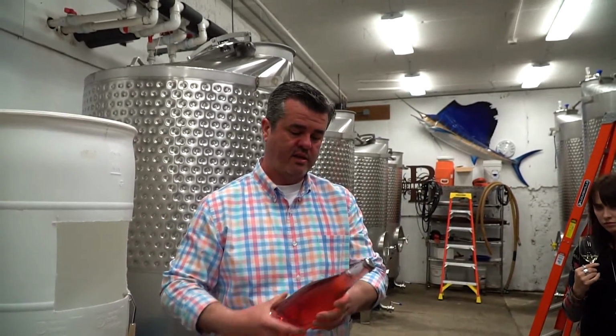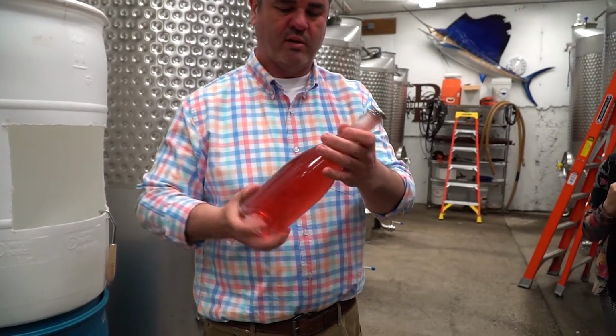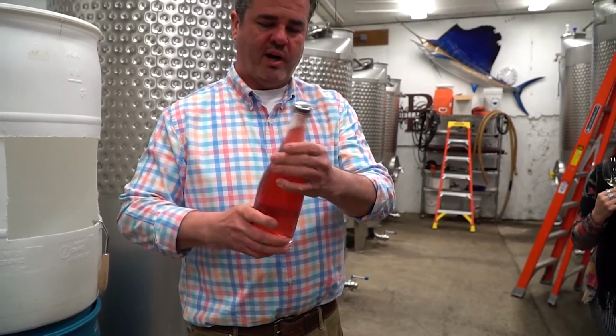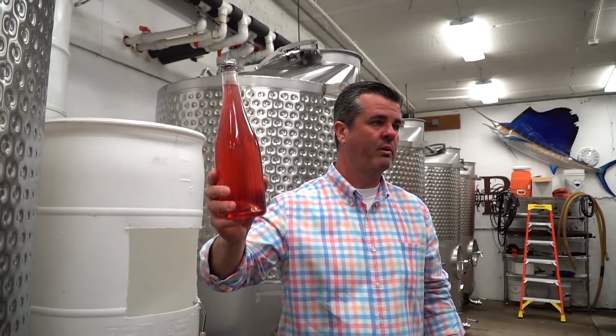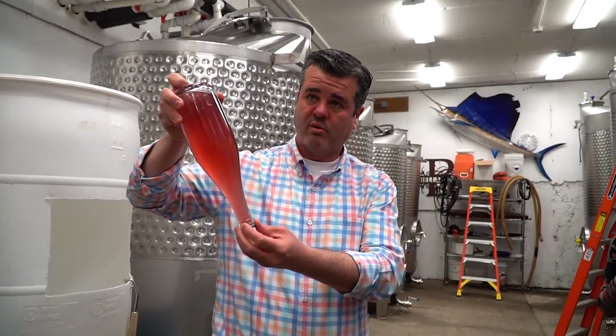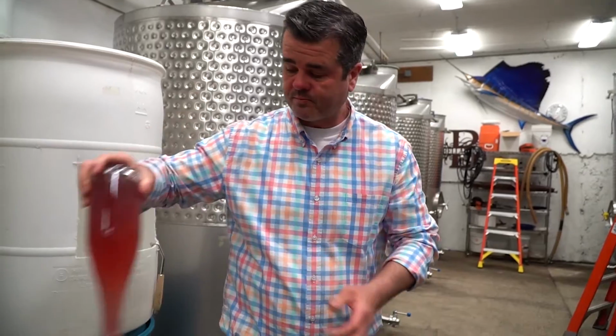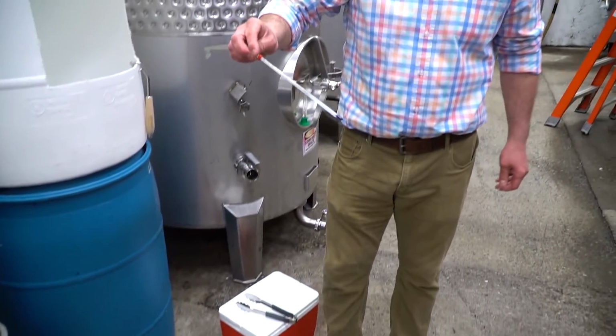Before that, you've got all the yeast in there that you've got to try and get out. So this one's been riddled, but without that process, you can see all the yeast gradually coming back down, and it would be a really cloudy wine. Everything is settling at this point into a little bidule, which we place in before the crown cap goes on in the bottle.